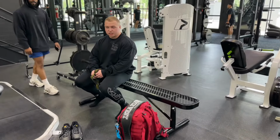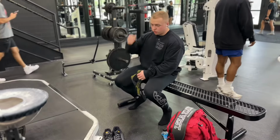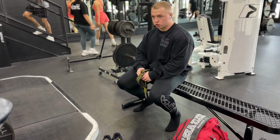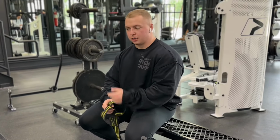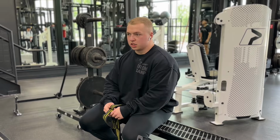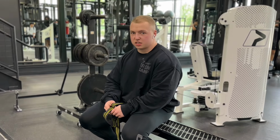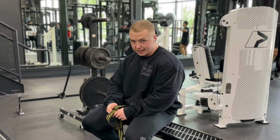This is where we're going to have to take a good chunk more rest. Between that 260 to 300, I actually just did a video on this, which is so important when you are in them big working sets, them very demanding movements. You need to be aware that when you get to your last and final couple of warm-up sets, you need to take more rest. You need to listen to your body more. You need to go when you are ready.